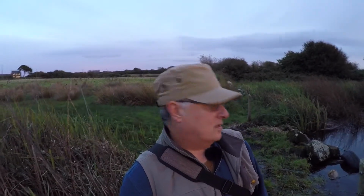It's just nice to be able to pop out. I'm only less than 5 minutes walk from the house, so if nothing comes of it, at least I haven't been driving around for hours to try and get a picture. But I think we get something quite nice here. I'm really liking the colours already.